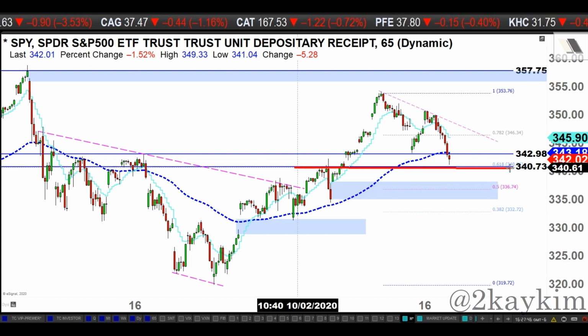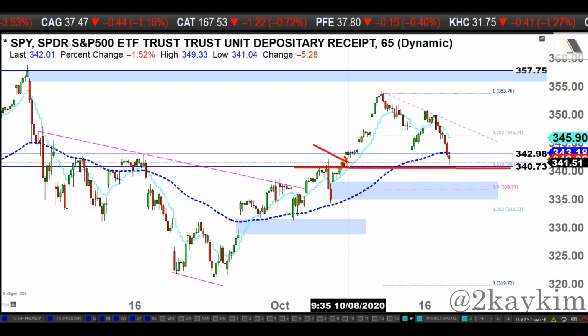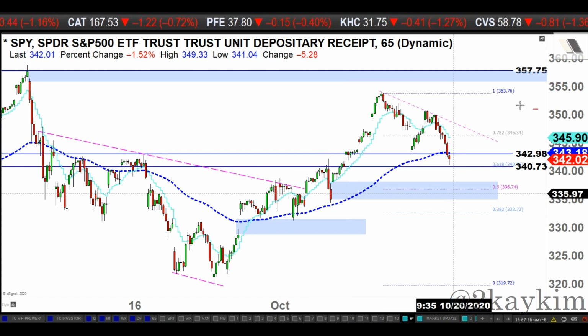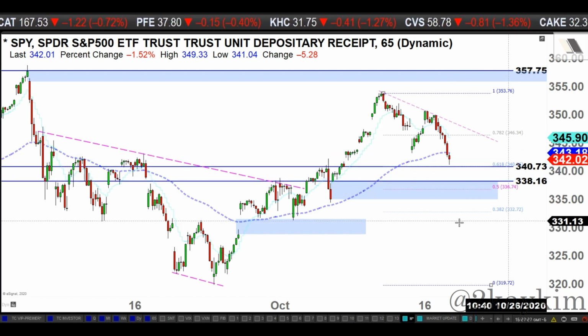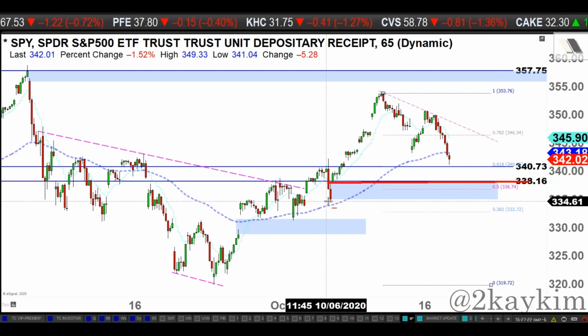What the bears need to do, because bears know that we just filled the gap and that's going to act as support, is their best bet: gapping it down and keeping this momentum going tomorrow morning. So what I'm going to do is move one of the support levels to 338. Why? Because that's where that support level is because of the gap area.